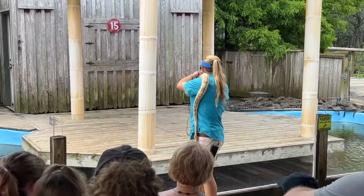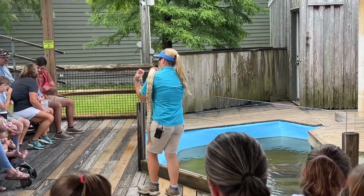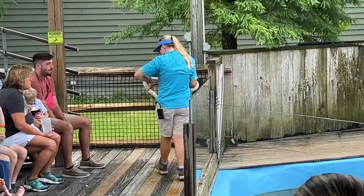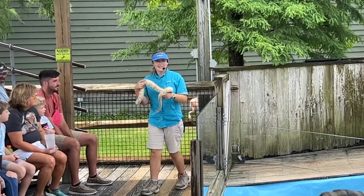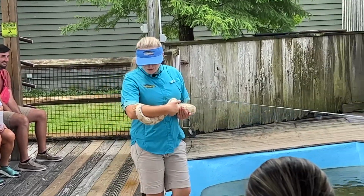Same thing with all our alligators. That's why they're on that platform right there. Because here's the thing, they are also cold-blooded, which means they rely on that platform in the sun to keep them very warm. She likes to get in my mic. There we go. Get her more comfortable. So yes, they do like to do that a lot, which is very interesting.